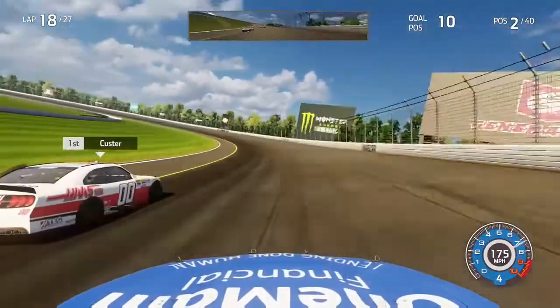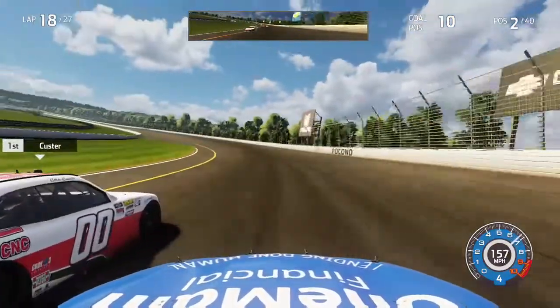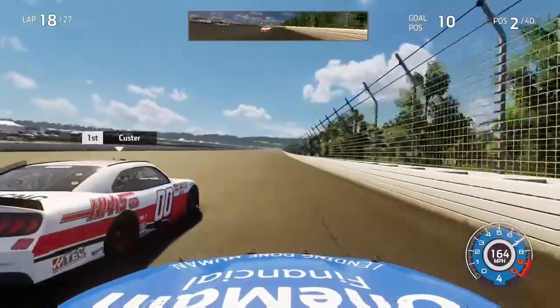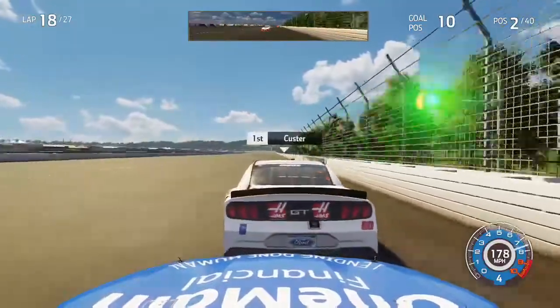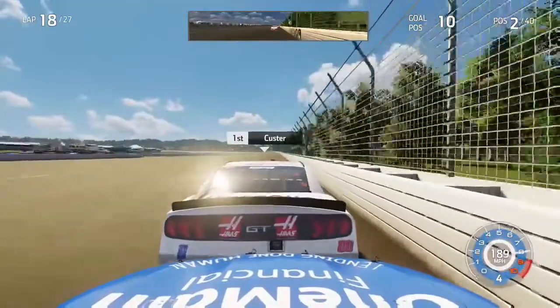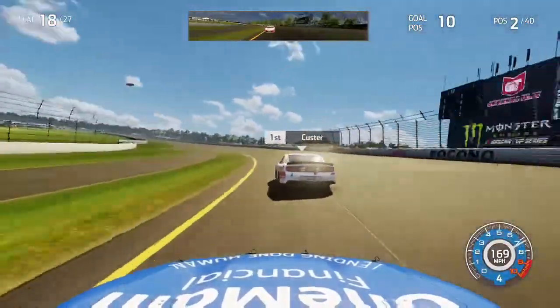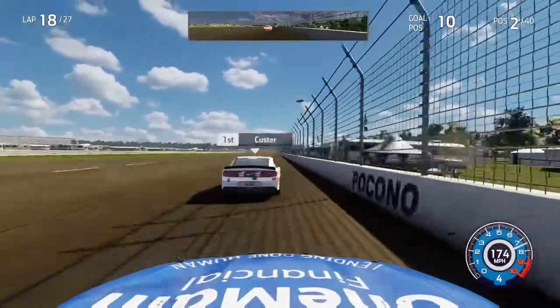We're going to try and use a wider approach though, maybe get to his right rear. Yes, we do get to his right rear and his right door. On the exit of turn 1, he's going to have the momentum, but we try to get on his quarter panel. It's not going to be enough. He clears me as we approach the tunnel turn. Give him a little bit of a shot going into the corner. No, we're pushing up a little bit on the exit, but we're okay for now.